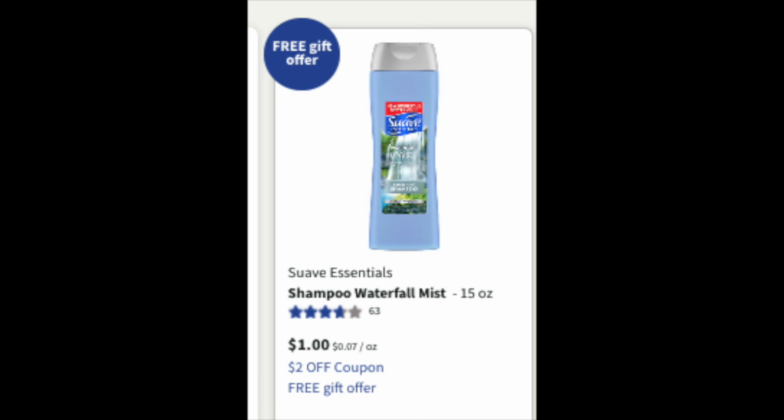So these dollar Suave shampoos, they are $1 a piece. And there's a $2 off of 2 digital coupon that is in fact attaching to them, making it totally free. So in your Walgreens app, you'll add 2 of these to a cart and opt to do a curbside pickup at your store. Most of you know what that is. You drive to the store, pick it up, and boom, pretty easy process.